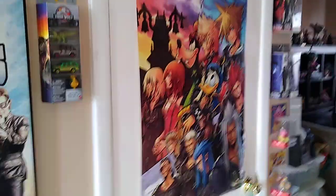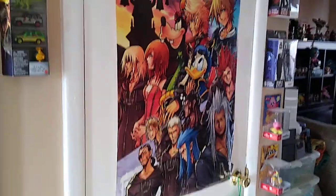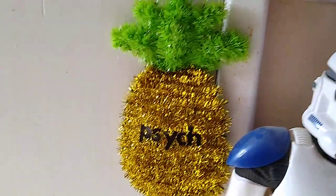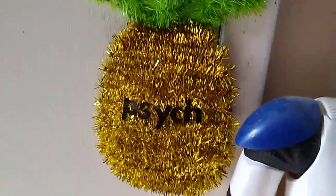Now, as you can see here on the door, I have this lovely poster of Kingdom Hearts 2, which is just, I swear, one of many video game series that has such great artwork. I love that poster. And then hanging on the door here, my mom made this because me and my best friend Kevin, who, if you don't know him by now, has been in so many videos on the channel. We both love Psych. He's actually the one who got me into Psych. My mom made this one summer, and she made one for me and one for Kevin. So mine is hanging on the doorknob here, and his, I believe, is hanging in his bedroom, I'm pretty sure.